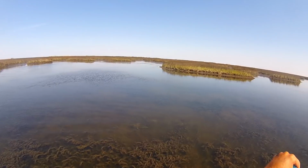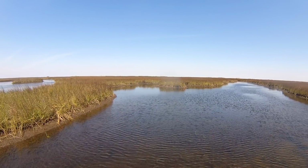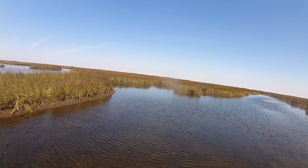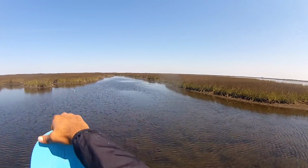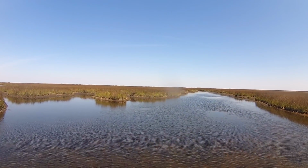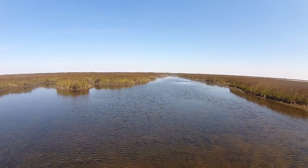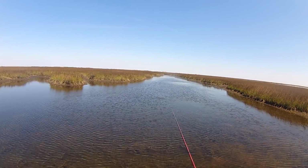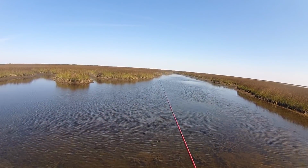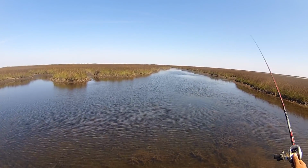Sight casting practice. That was one shot, one kill. Oh, look at that bass. Keep seeing good bass. Just sitting right there in the grass. Right there.